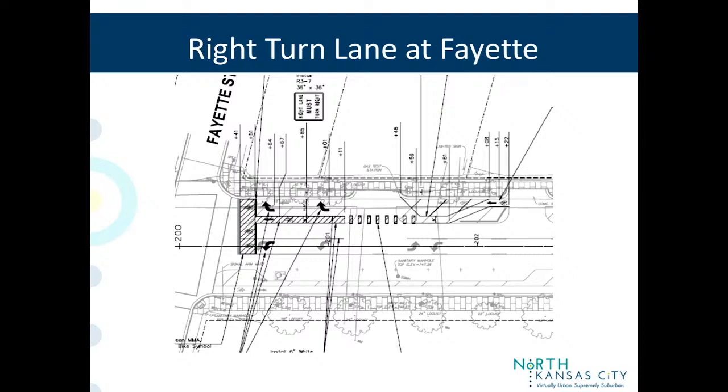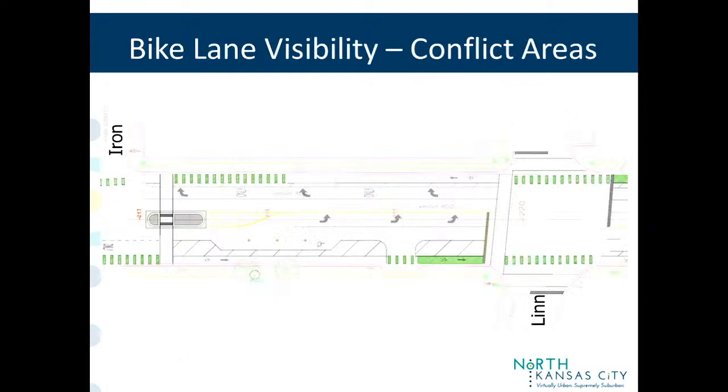We divided the work that you all directed over the winter into two groups: work that we thought we could do in-house, and work that we knew would need to be bid out to a contractor. The right turn lane at Fayette was work to be done by a contractor. We do have the plans completed for that, so it would be ready for bidding. The bike lane visibility markings for the conflict zones were something we thought we could do in-house, but this is where things started to slow down.